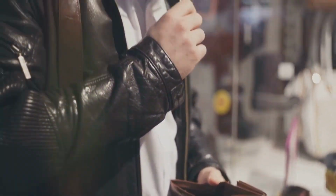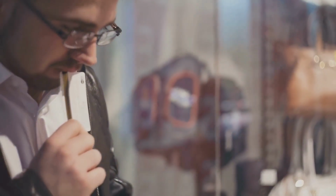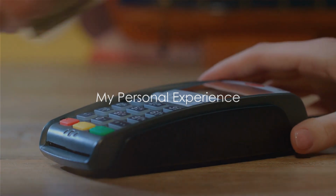So keep these tips in mind as you progress up the credit card ladder, and you'll be well on your way to the top tier cards in no time. I've personally climbed the credit card ladder, and I want to share my experience with you.